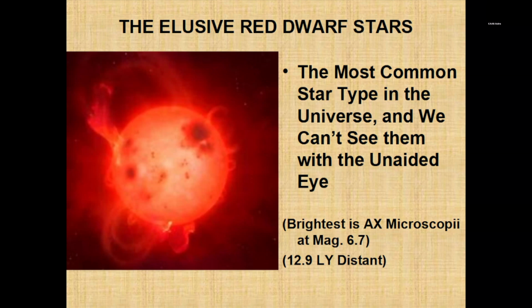Anyway, our first presentation is the elusive red dwarf stars, and they're pretty. I've been working on a solar neighborhood program for about a couple of years now, and almost all of them are red dwarfs because those are the closest stars to us. I mean, there are some other ones like Sirius and Procyon that aren't red dwarfs that are close to us, but most of them are red dwarfs. And anyway, Jim Sykes is going to give us a presentation on that.